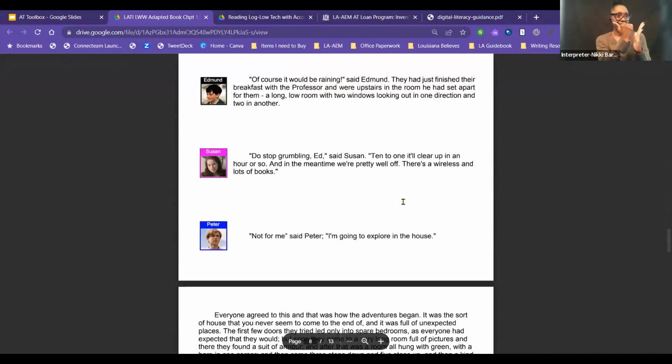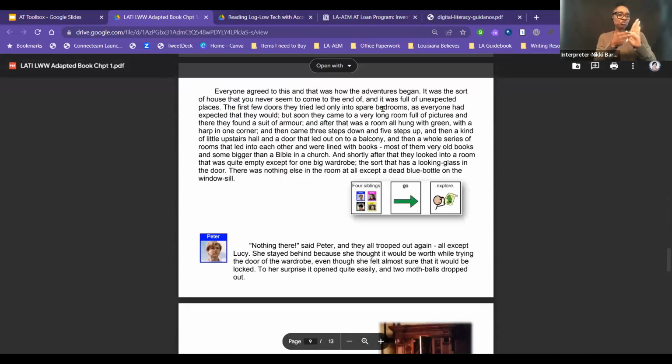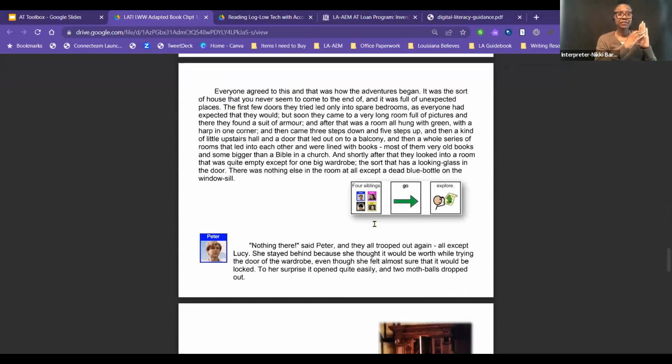So just that little example. And then kind of summarizing with pictures this whole paragraph, what you really want the student to understand from that paragraph.